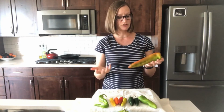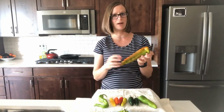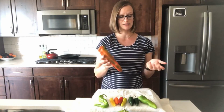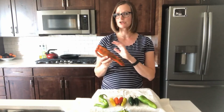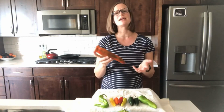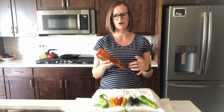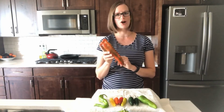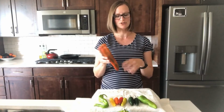So you can roast these, you can stuff them. They're another pepper that's ideal for those chili rellenos. You can use these to make the red enchilada sauce. They are meaty, they're sturdy, they have a kind of a distinctive fruity chili flavor. So again, really great. I rate this a level 2 star out of our 5-star rating of these peppers here.